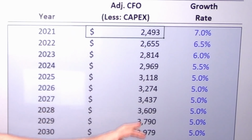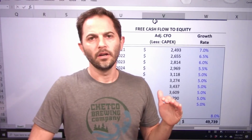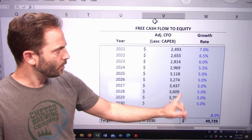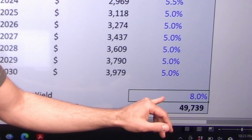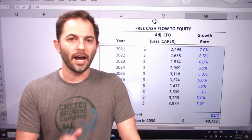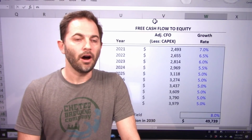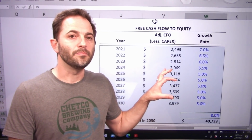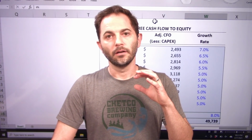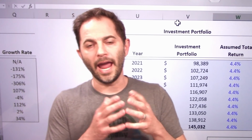Anyways, $2.5 billion to $4 billion of adjusted free cash flow to equity, adjusted free cash flow from operations. I'm going to give that an 8% yield, and that produces a $50 billion market cap on just the core insurance business. Now let's go get a market cap for the portfolio and we'll combine the two. Behind me is the portfolio and the growth rate.